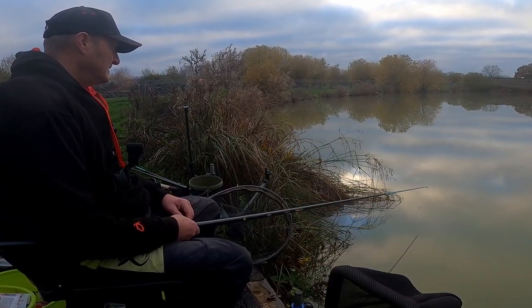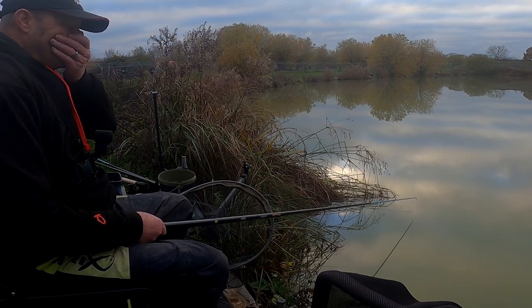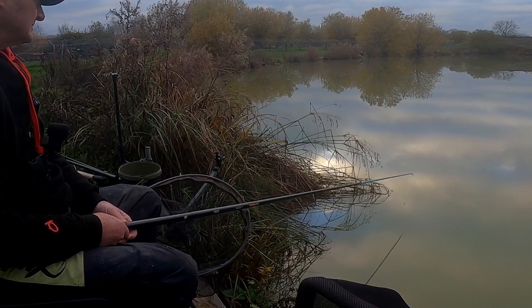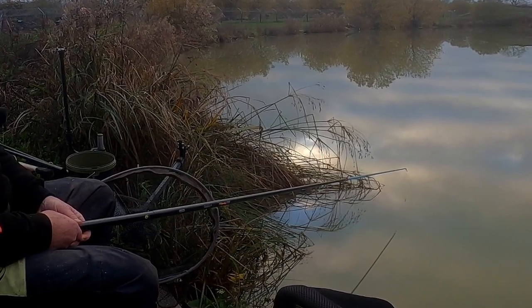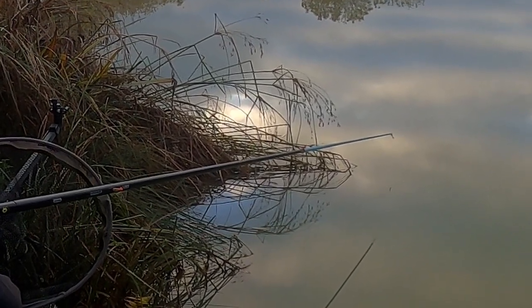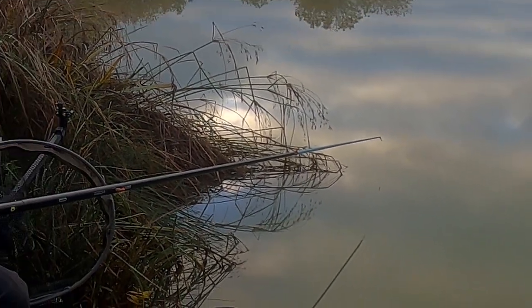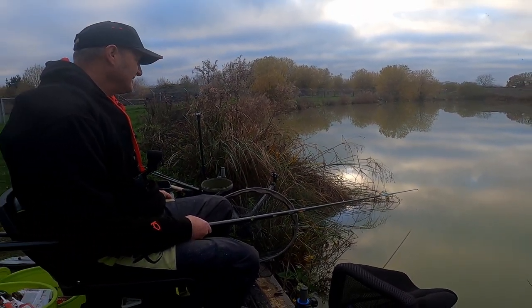Just had a bite then. Very slow. I expected it to be a little bit more lively today. As soon as I turn the camera on, a car goes past, because there's a little road that's just over there. Isn't it marvellous? I quickly turned you on because the float started to move and I was getting ready to strike and nothing.